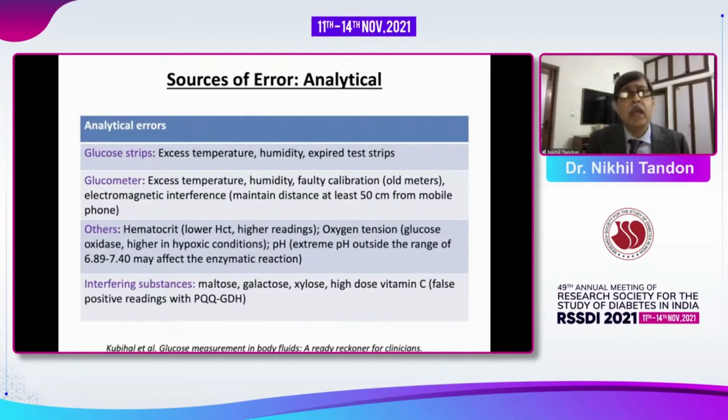The strips could be damaged because of excess temperature and humidity, which is common in India. The other thing, we keep talking of expiry of the test strips. Now, if the test strips are individually wrapped, there is a formal expiry which is provided. However, in a bottle with open strips, while the bottle itself has an expiry date, the strips within that bottle are potentially malfunctionable if they exceed a month after opening that bottle of strips. So we must remember, expiry is not just what is written outside, but also with reference to an opened bottle containing non-individually wrapped strips.